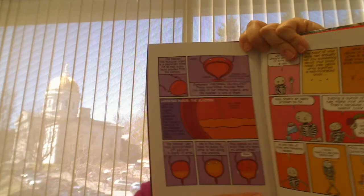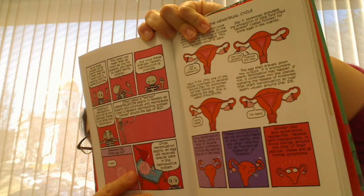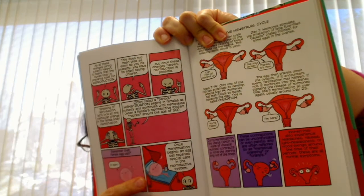There's a whole chapter on the bladder, which is something that doesn't get talked about in most anatomy books, especially for children. But who doesn't want to know about the bladder, right? There is a chapter on reproduction, and it's told in a very humorous kind of way. There's no pictures of sex or anything like that in it. Instead, the uterus is given a face and looks very angry when she's on her period. And there's a little bit of talk about erections and menstruation, things like that, and about how babies develop.